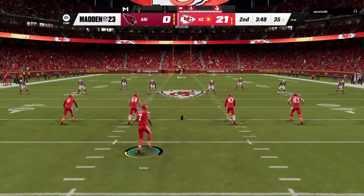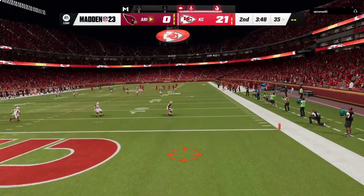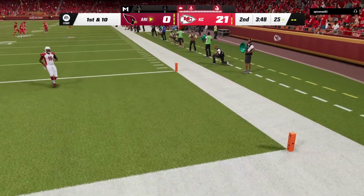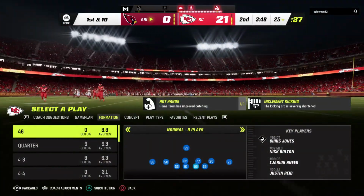Now after the touchdown, here's Butker on to kick it away. And that one will bounce out of the back of the end zone, so we will start here at the 25.